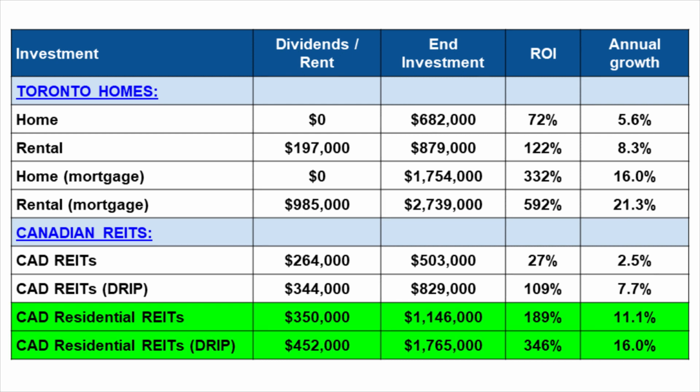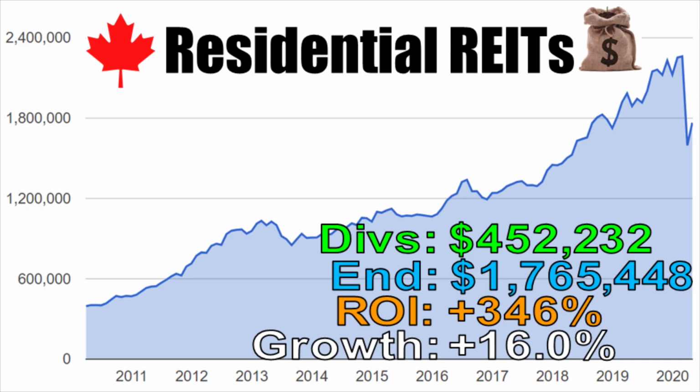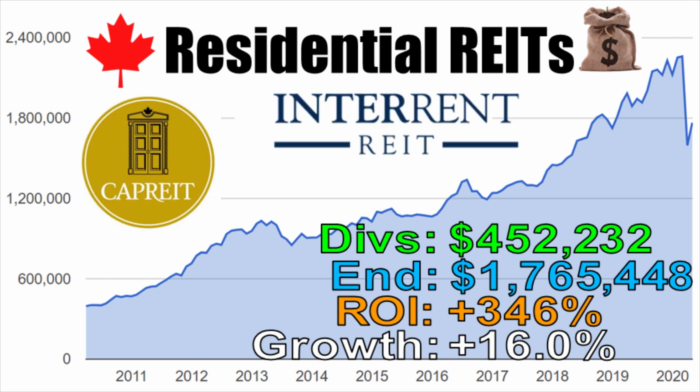With the Canadian housing market so hot, it only makes sense that the returns were so much better than the other real estate categories. When you dig a little bit deeper into this residential REIT portfolio, you'll notice that Cap REIT and InterRent were the two that drove all the performance over the last decade. So let's quickly learn about them and see how much you would have made investing in them only.